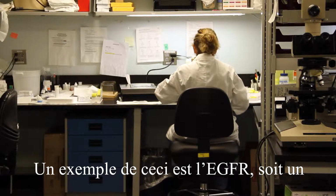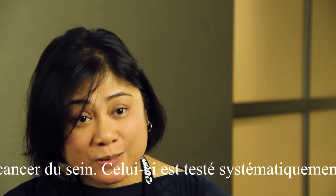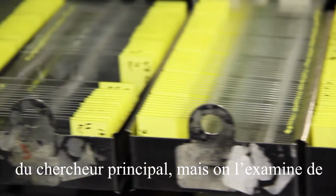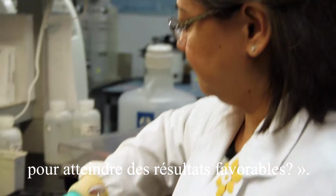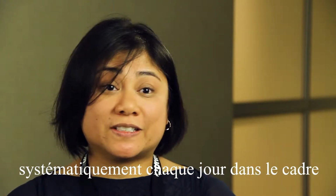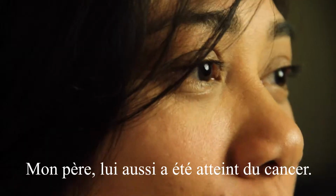So an example of that was EGFR, which is an antibody known now for breast cancers. It's tested routinely on breast cancers. It used to be just done on research samples that we get from the PI, and then we sit there and we look at it and go, okay, how are we going to attack this antibody and how are we going to get it so that it looks good? It's got moved into the clinical realm, and now they're running it routinely every single day as a panel on breast cancer.